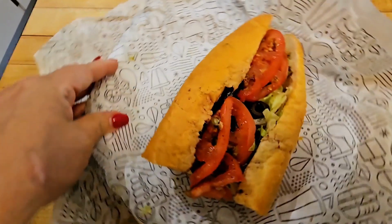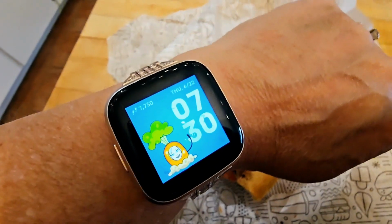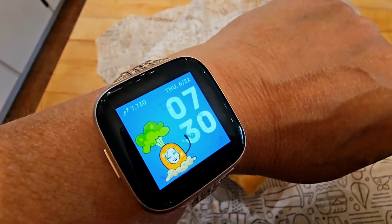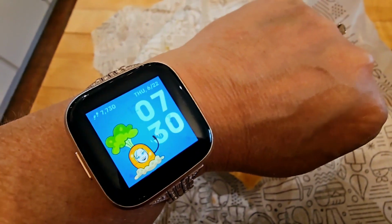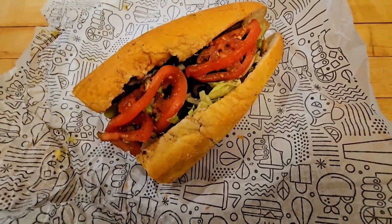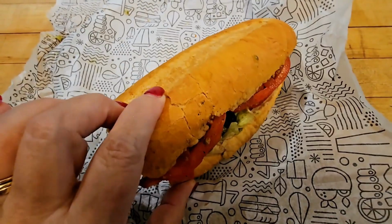So this is dinner. It is 7:30 and I'm just getting dinner. I ran late from work tonight, and so it's just been a long day. When I left this morning, it was 7 o'clock, and then I didn't leave work till late, so I just swung by Publix and got us subs for dinner.